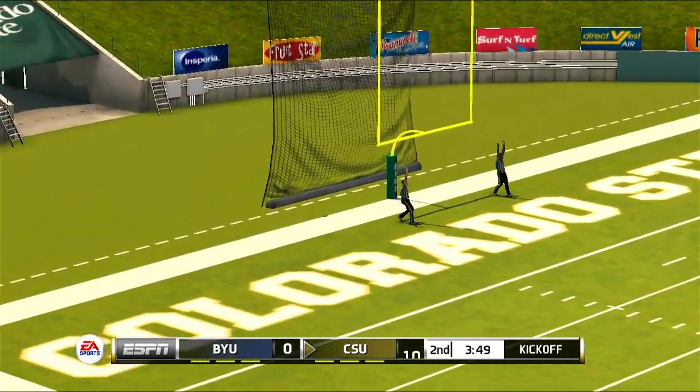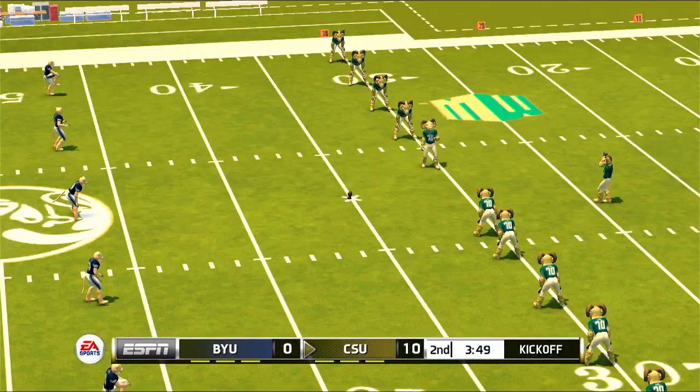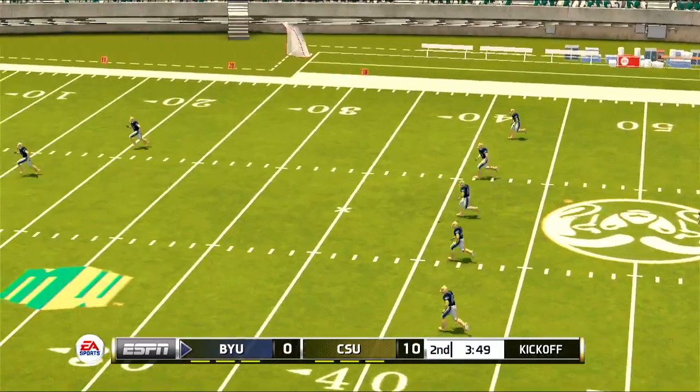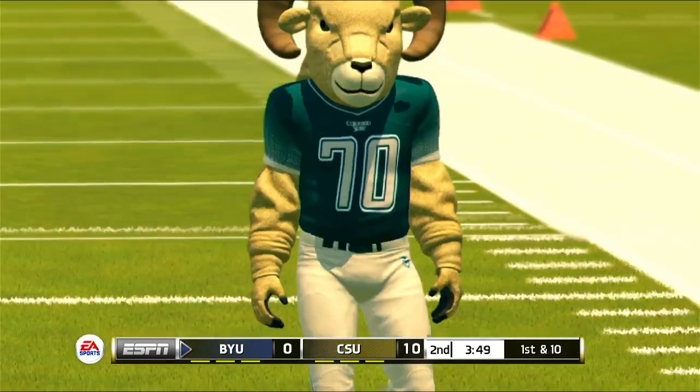The kick is up, and it splits the uprights. And it looks like they're ready for the kickoff. Excellent kick. And it sails out of the end zone for a touchback.